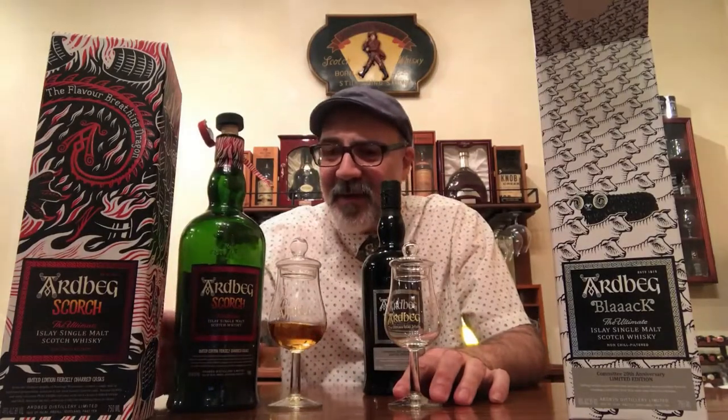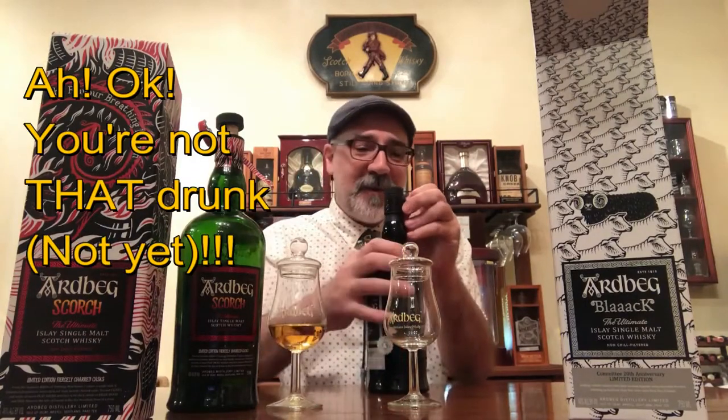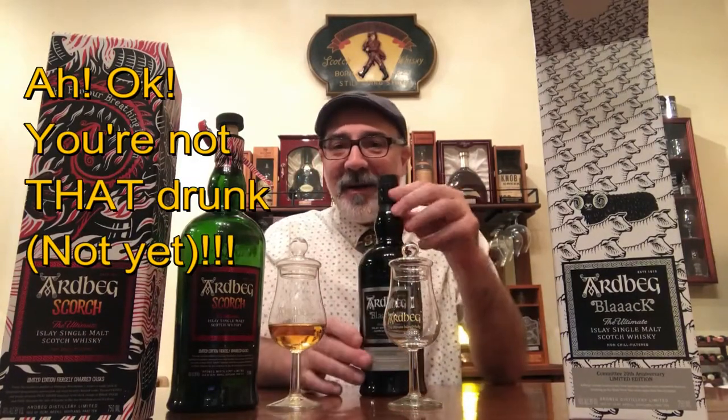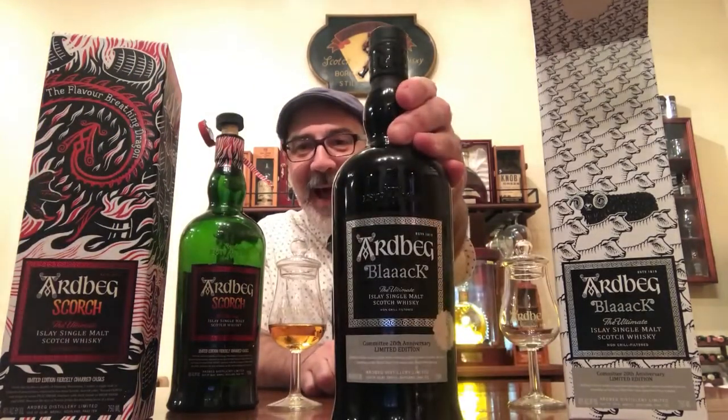We're going to taste it side by side next to the drum, to the Scotch. Did I say drum before? Sometimes when I drink, I don't know what I'm saying. This is the Scotch, of course. And here we go. This is the Ardbeg Blaaack.